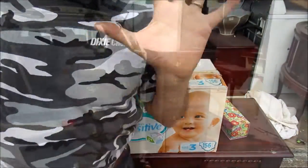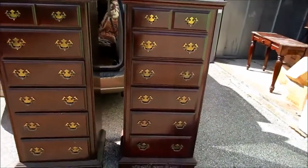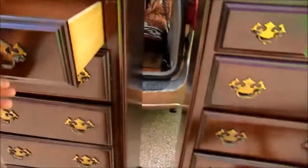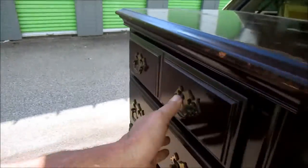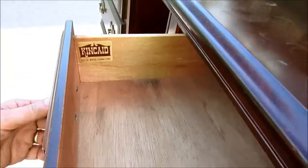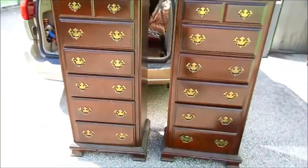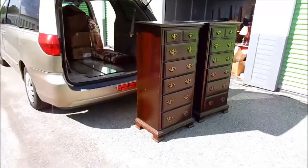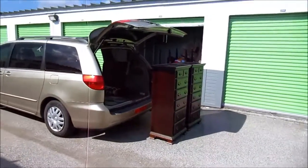All right, guys, look at these six drawer Kincaid furniture tall boys. Kincaid solid wood furniture, a matching set. I would say that's $225 to $250, cleaned up and looking good. There's no damage. That is plenty of profit.